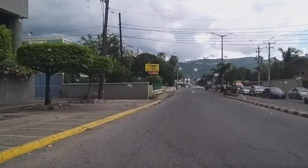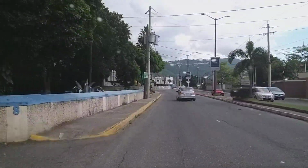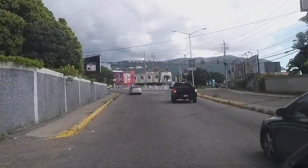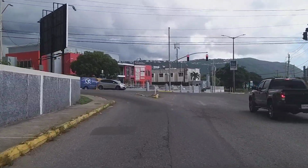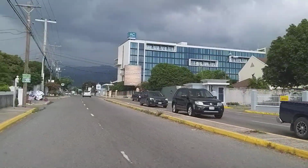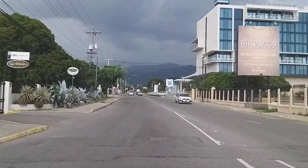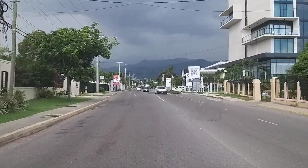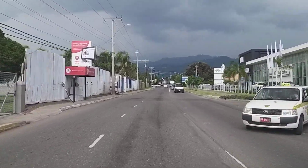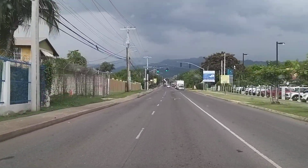So where we're heading there's a lot of apartment complex there as well. So great community, great area to reside in. So we'll take a left here, and we'll have AC Marriott Hotel just in front of us. We also have ATL Automotive. This is the BMW branch, and Mini Cooper.